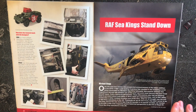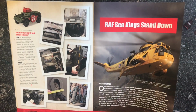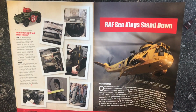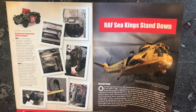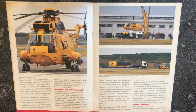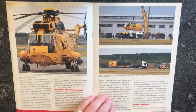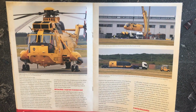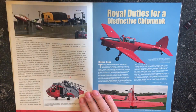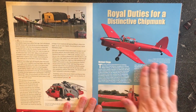So, you know, they're very much active now as the replacement for these iconic aircraft. This is just talking about their stand down and so on and so forth. We've got some photographs of one being dismantled and then taken away on a semi-trailer, which is quite sad really when you look at it.